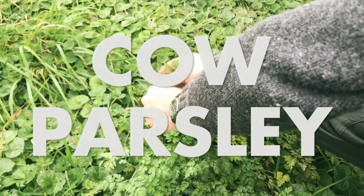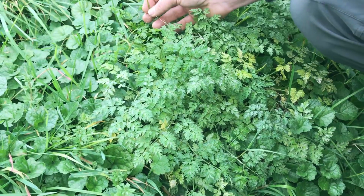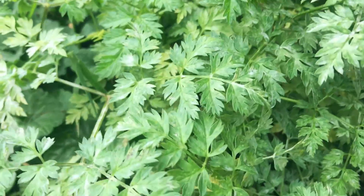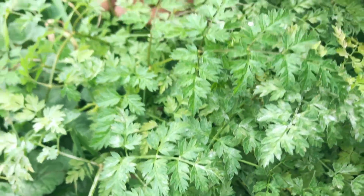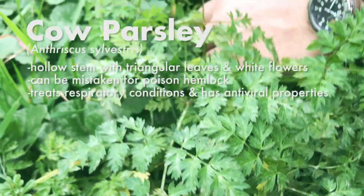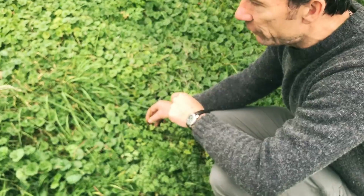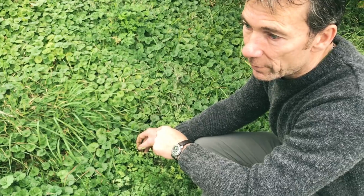Cow parsley or wild chervil. It is edible, but it's a plant that you have to be particularly careful with, closely related to hemlock, and actually can be very easily mistaken for hemlock. The stem on hemlock would tend to have purple blotches along it. If you see a plant with purple blotches, stay away. General rule I've learned, purple blotches probably means poison, so stay away. Sounds like a pretty good rule.